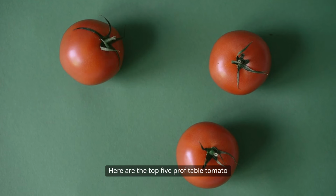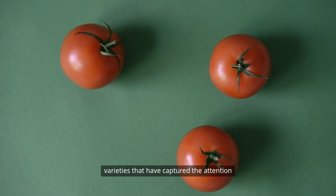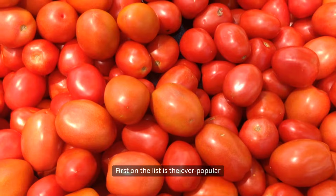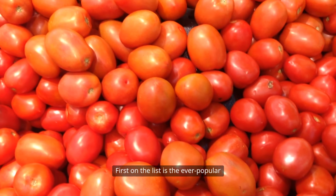Here are the top 5 profitable tomato varieties that have captured the attention of growers and consumers alike. First on the list is the ever-popular Roma tomato.